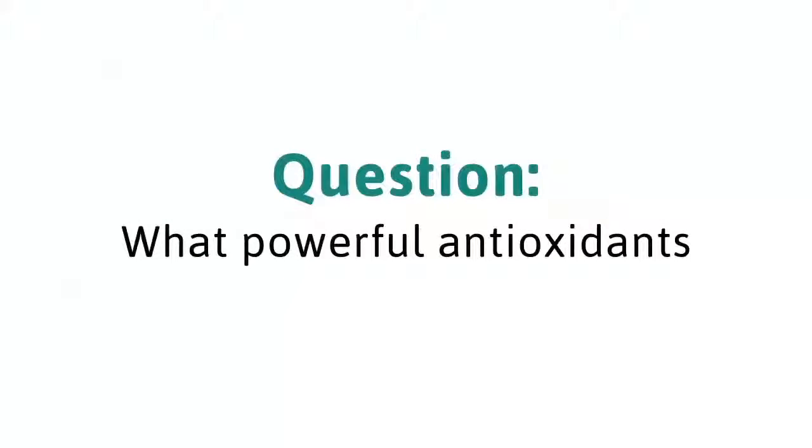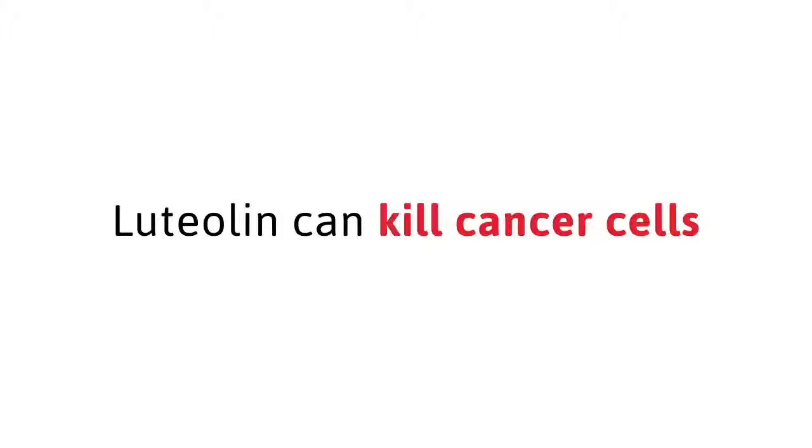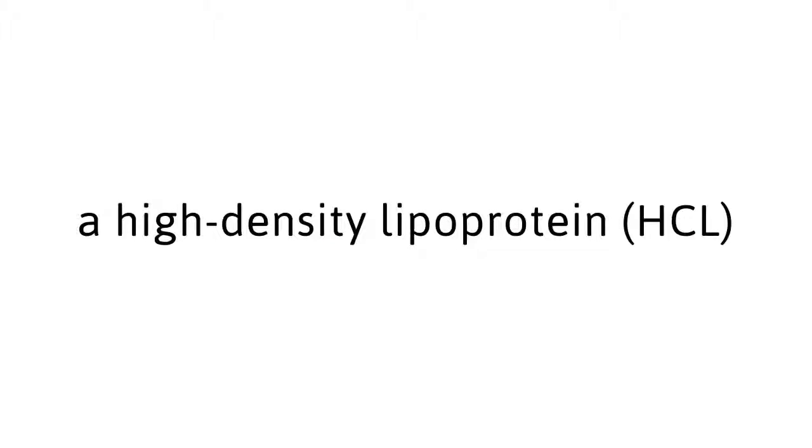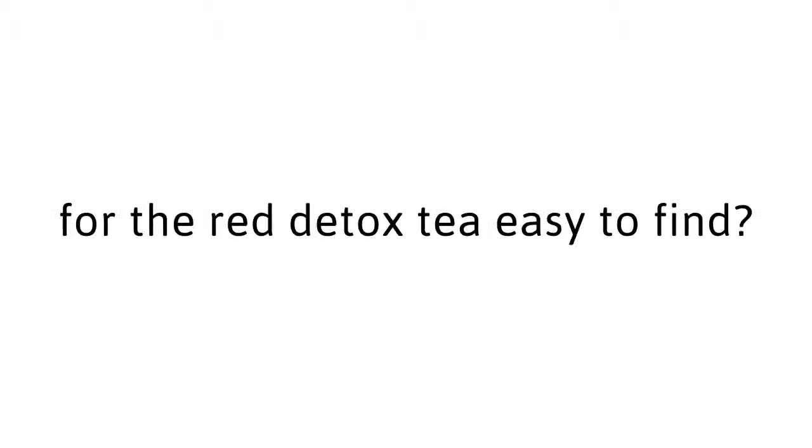What powerful antioxidants are found in these 5 unique ingredients? Quercetin may help protect the body from free radical damage. Luteolin can kill cancer cells and prevent tumor growth. It also contains a high-density lipoprotein, HDL, for good cholesterol. It may also have beneficial effects on blood pressure by inhibiting the angiotensin-converting enzyme, ACE, to aid in protecting the heart. Are the ingredients for the Red Detox tea easy to find?